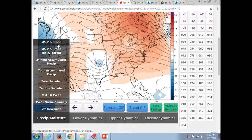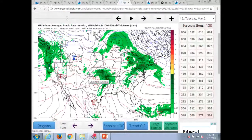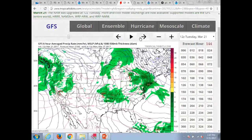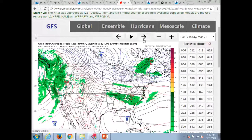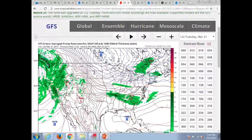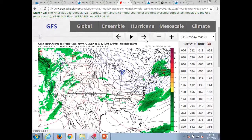If we look at our precip changes again, this is just looking at the GFS. We'll look at some plumes shortly, but just a nice overview as we go through. Let me get back to the early part of the forecast. So you can see there's the low pressure system and a weak cold front that's going to be moving through. This particular run doesn't generate a whole lot of precipitation for us, and I wouldn't really expect a whole lot overnight, maybe some sprinkles moving through.